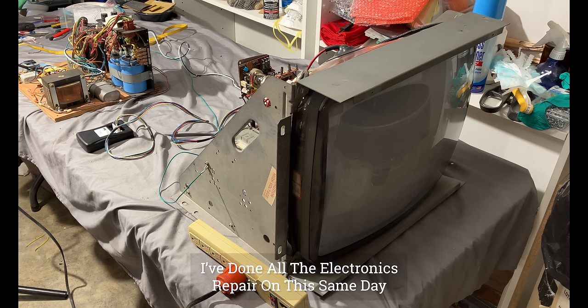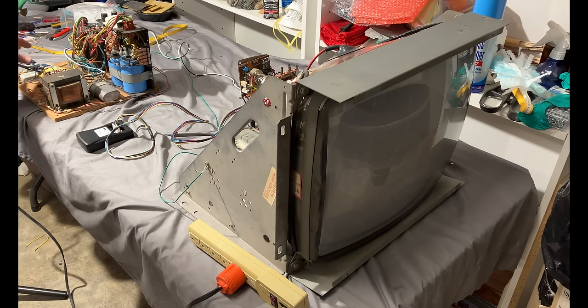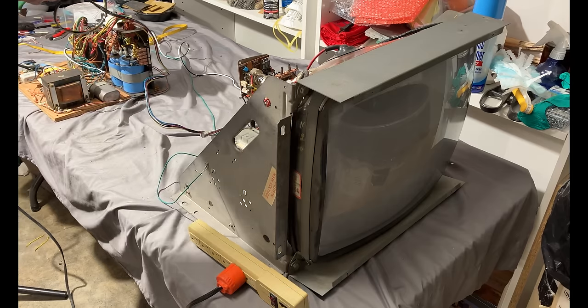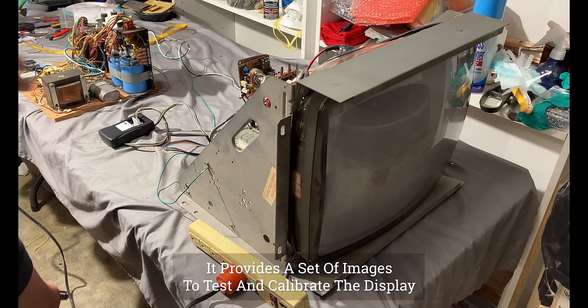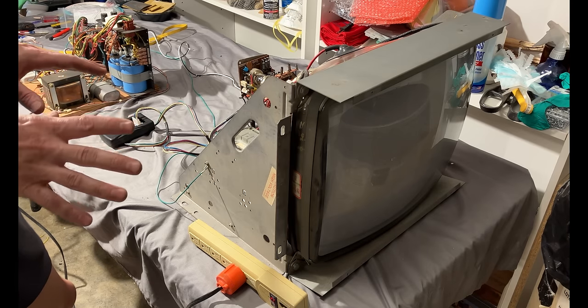Okay, big test. So we have the rebuilt transformer board here that's gonna power the monitor that I just rebuilt. And I've got this test pattern generator that I'm gonna turn on, and it's gonna give the monitor an image to display because we don't have the boards ready, we're not to that point yet. We just wanna see if this monitor powers up and if it shows a picture.